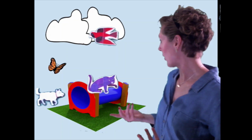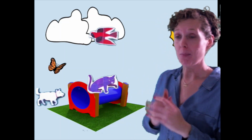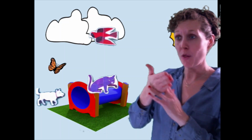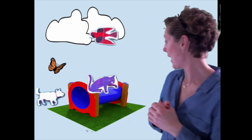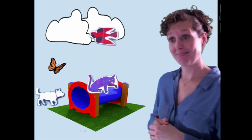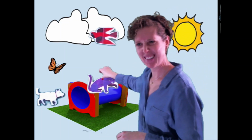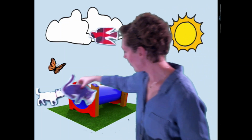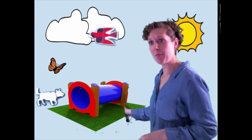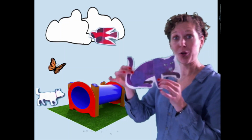Okay, so we're here at the park with some of my pets, and they love to go through the tunnel. So we thought before it's time to go home, we'll let them go through one more time. Okay, so who should go through the tunnel first? Maybe that naughty cat that's sitting on top of the tunnel? Let's have her go through. Now remember, in order to go through, she needs to go in one side. Get in there, kitty. And come out the other side. The kitty has gone through the tunnel.